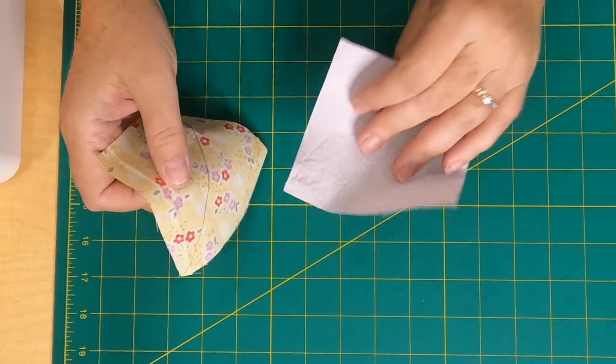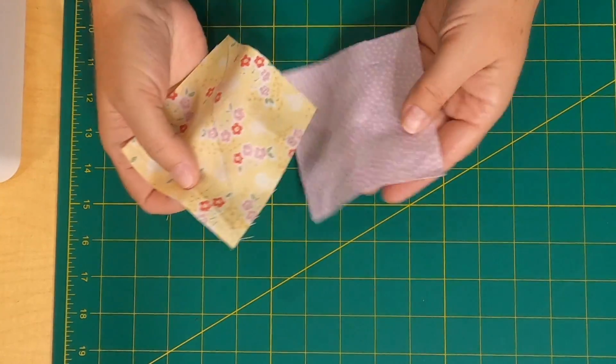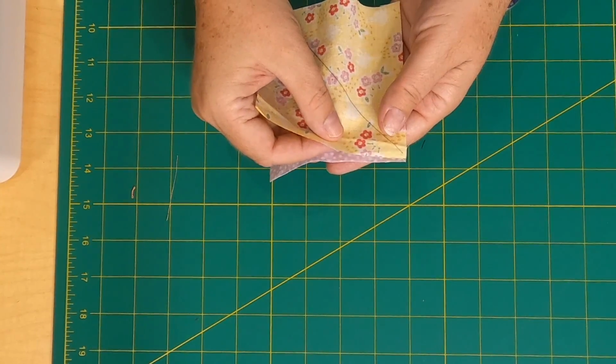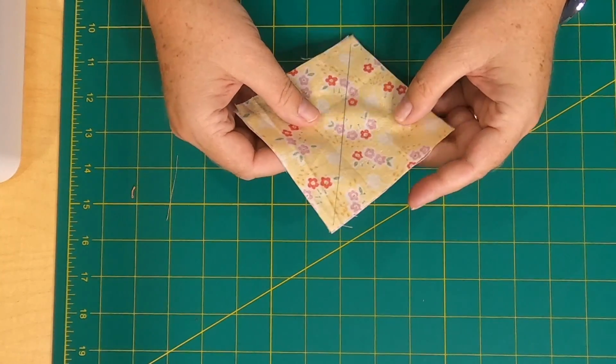And then with right sides facing, you're going to match up. This is a very pale purple, so on the camera it probably looks like it's the back side, but it's not. It's the front. You're going to line them up so they're even sides. These are the 4 1/4 inch squares.